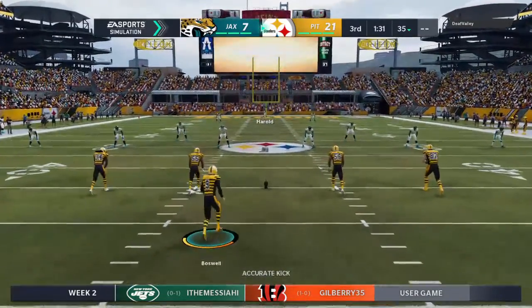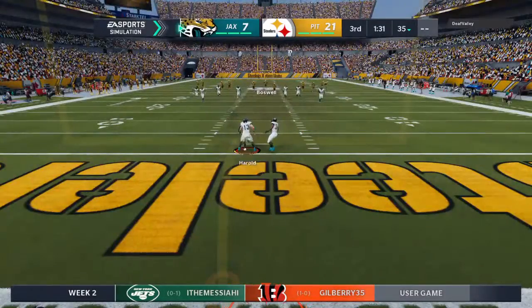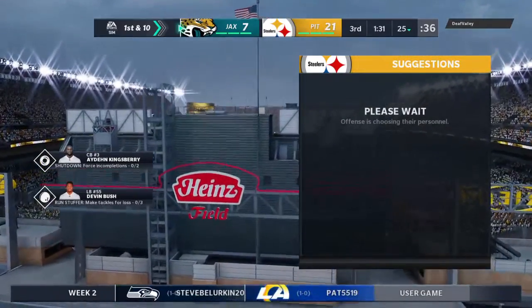So here's the kickoff now as they'll get it again following that fumble return for a score. And this will not be returnable. It's out of the back of the end zone for a touchback. 25-yard line.